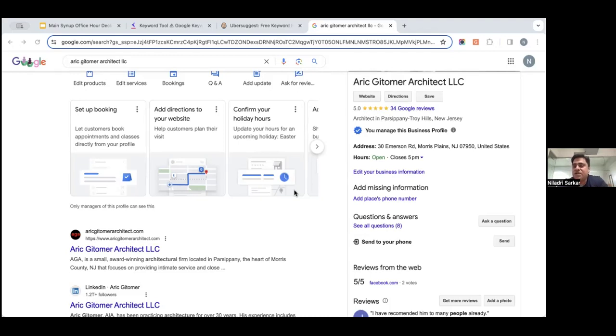If it's a residential address and you have one or more than one businesses running out of it, that could be a potential problem. Having a duplicate listing, same business, same address, and two different profiles could lead to suspension at times, though not very often, because Google has gotten better at identifying duplicates. And if another business shares your same address, especially a residential address, it could lead to suspension.